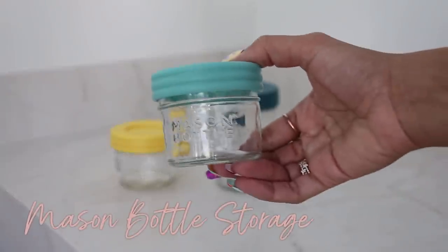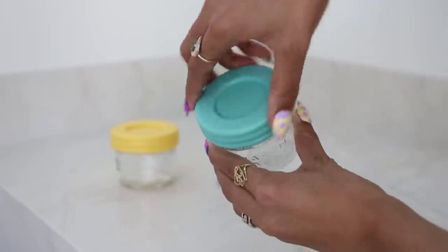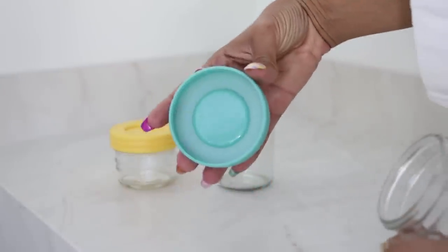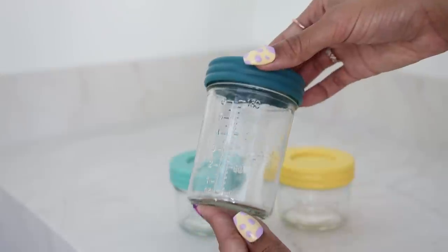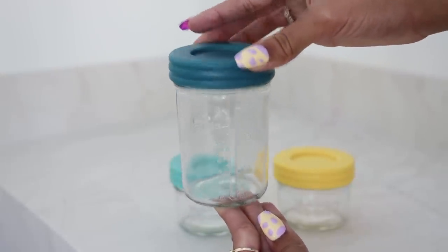The Mason bottle storage. I store all of my baby's milk in glass containers. It's just what I like to do, and I love the Mason bottle baby. I also had WeSprout. WeSprout wasn't as good as far as the spillage went. I actually spilled 3 ounces of breast milk on the way traveling somewhere, and I wanted to cry because breast milk, like, I didn't have an oversupply.